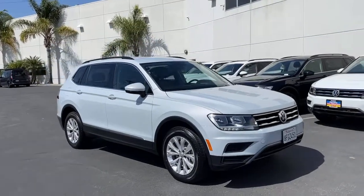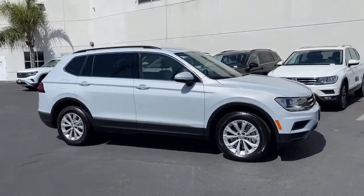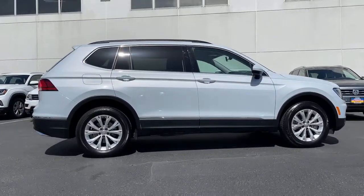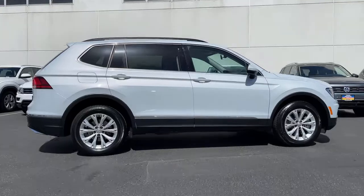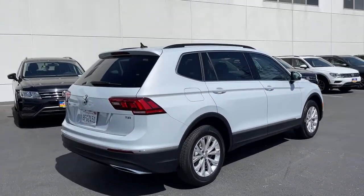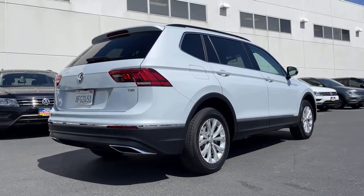Looking for your dream car? It could be the 2018 Volkswagen Tiguan. This vehicle is an outstanding buy with fewer than 20,000 miles on the odometer. Take a closer look at this Volkswagen Tiguan, the fuel-efficient compact SUV with standout flexibility.